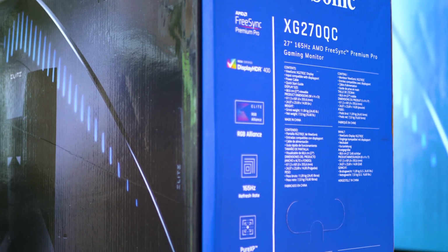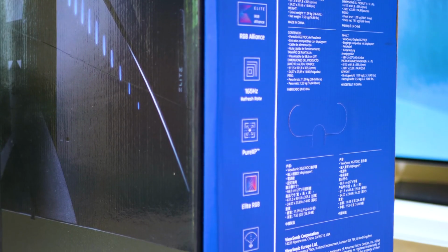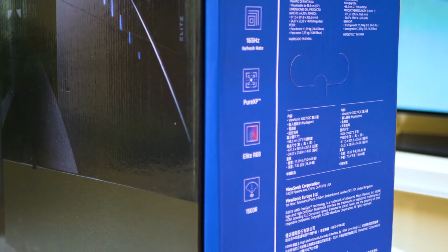You see, resolution comes in different flavors. We've talked about physical resolution, the pixel count, 2560 by 1440 in this case, but temporal resolution is just as important. The amount of pixels delivered in any given period of time. The Elite XG270QC is typical of the high end in the 1440p space, supporting refresh rates up to 165 Hz.